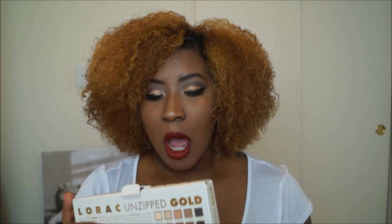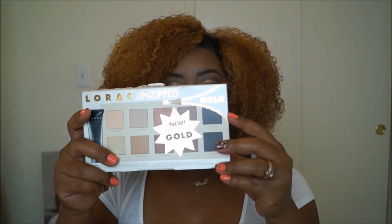I'm going to start off with Ulta just because that's where I went to first. The first thing I got was the newest Lorac Unzipped Gold. This was an accidental purchase because I actually wanted the original one, and I never pull from the front. You know how the palettes are stacked? I never get the first one because I always think people mess with that one. I always grab the second or the third one. So I grabbed the second one and threw it in my bag, and I just kept shopping and I didn't even pay attention. But this one is okay.